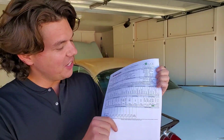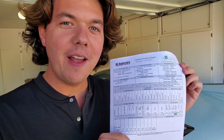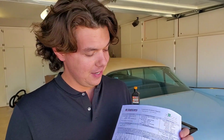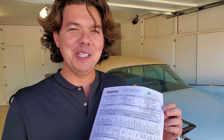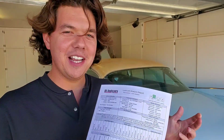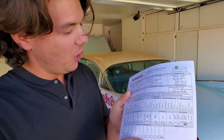We did 3 videos, and now we're finally getting to the results. These are the oil analysis results at 46,000 miles on an over-the-road 18-wheeler truck. This happens to be a Peterbilt 2015 579 with a Paccar MX-13 engine. And I can't believe what these results are. It sounds impossible, but let's go over the results.